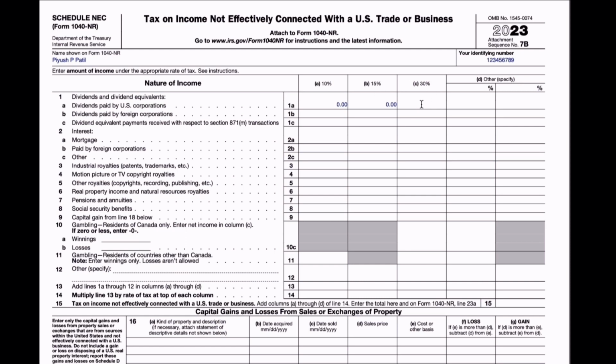Dividends are of two types: one is ordinary dividends and one is qualified. When you get a dividend, you will have a form 1099-DIV. Remember that you will only get this form if you had dividends of more than $10, and it will show the amount of ordinary dividends and qualified dividends you earned in the financial year. I earned $41.12, so I will enter that right here.